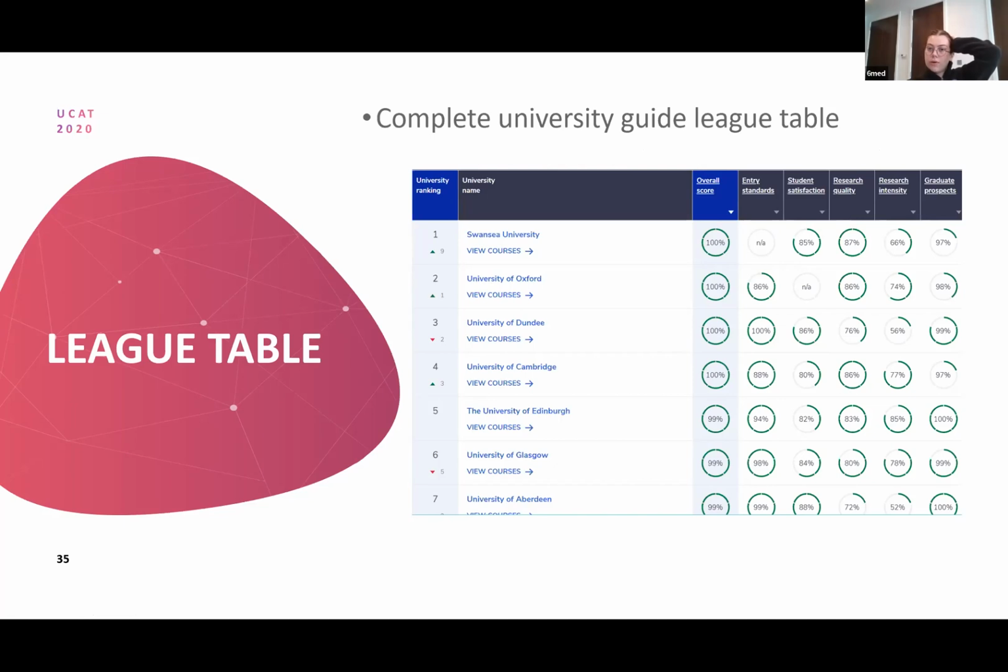So you can go and look and say, oh, which university has the highest student satisfaction? Or, I'm really interested in research, let me see how research intensive that university is. I don't recommend looking at graduate prospects for any, because you're pretty much guaranteed a job if you want to be a doctor after medical school.